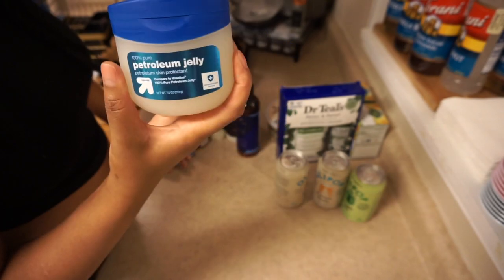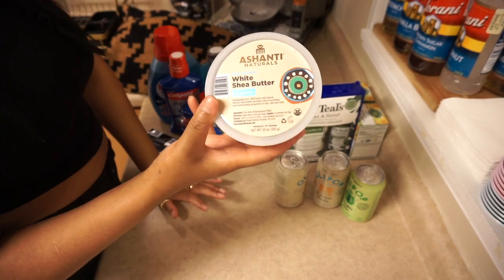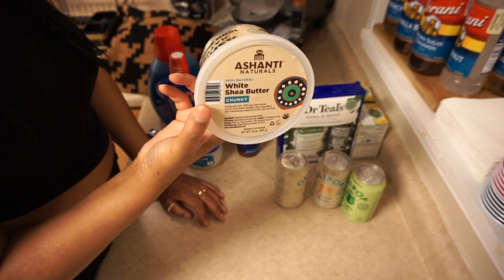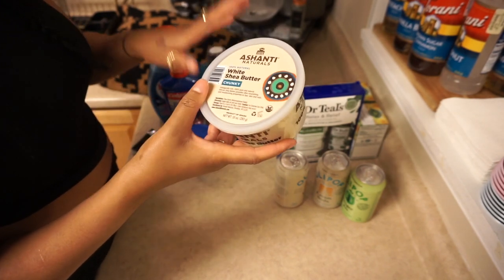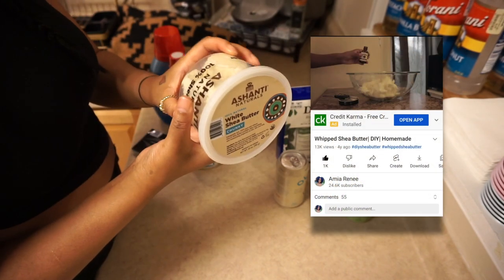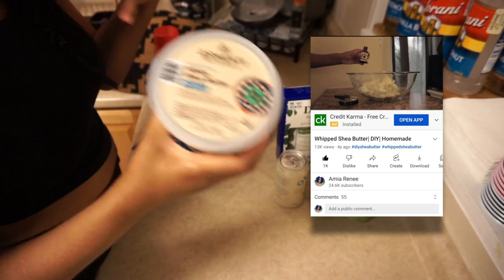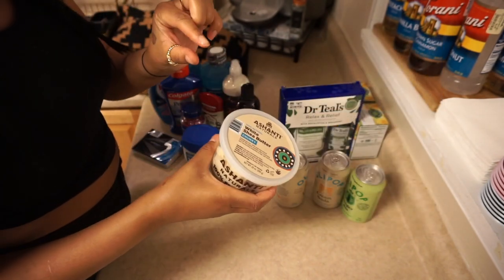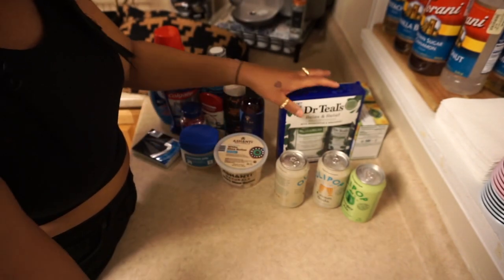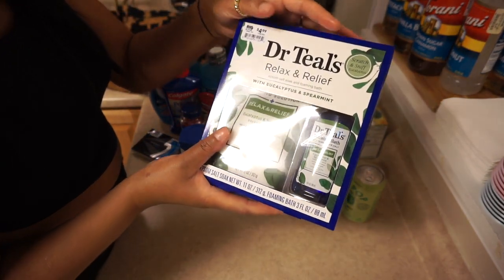Petroleum jelly, Vaseline. I got some raw shea butter because I'm going to make a batch of my whipped shea butter. I have a video on that. I'll pop it up right here and show you how I make it. But I'm going to make some for us because I'm running low. I always use it when I protect the styles in my hair. So I have like a little teeny bit left. And my man likes it too. And my mother, my sisters. We all use it.